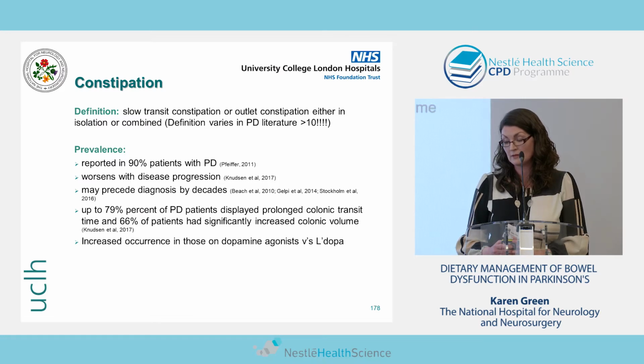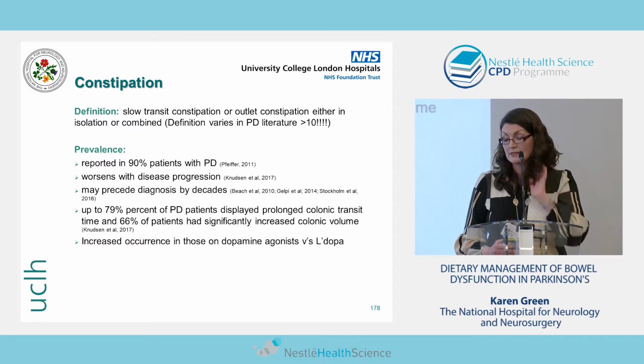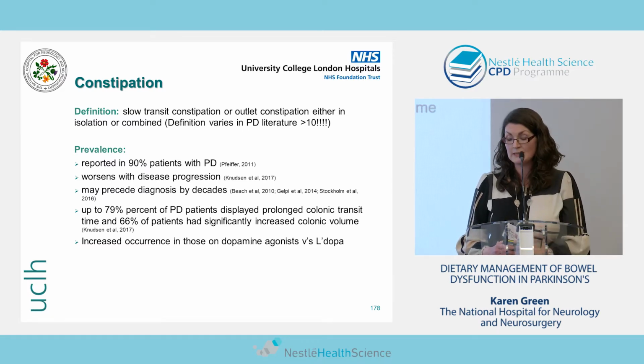Okay, and in this particular one, Knudsen found that in the patient group they studied, about 80% of the patients had a long colonic transit time, and about 66% had significantly increased colonic volume. Now, this statement: increased occurrence in those on dopamine agonists versus levodopa. I was speaking to my Parkinson's team recently, and they said there are so many other things going on. I don't think it's just the medication, it's everything else: nutrition, types of medication they're on, anxiety, etc. So I'm not too sure about this, although it has been increasingly coming up in the literature.